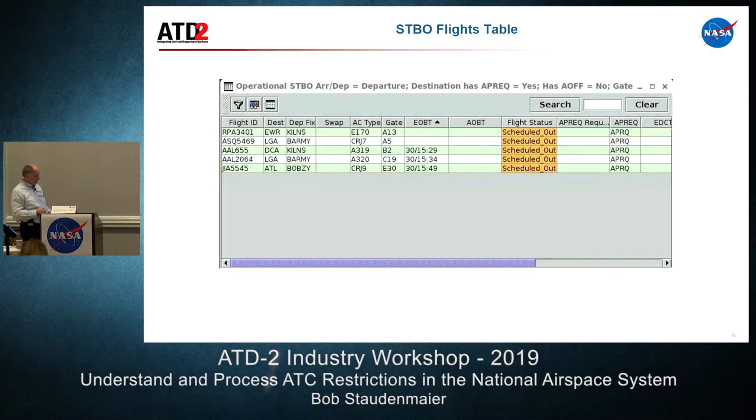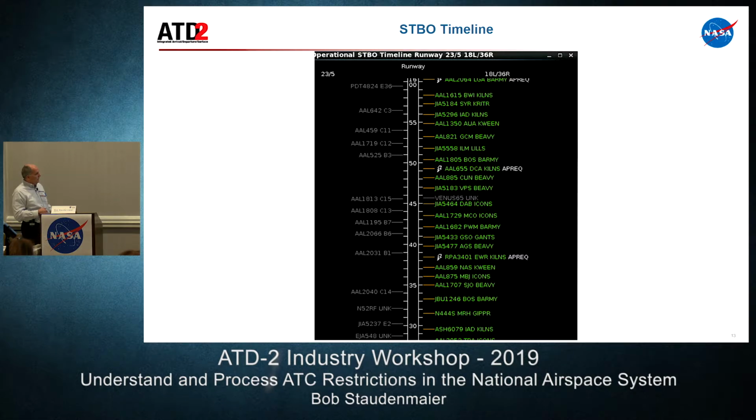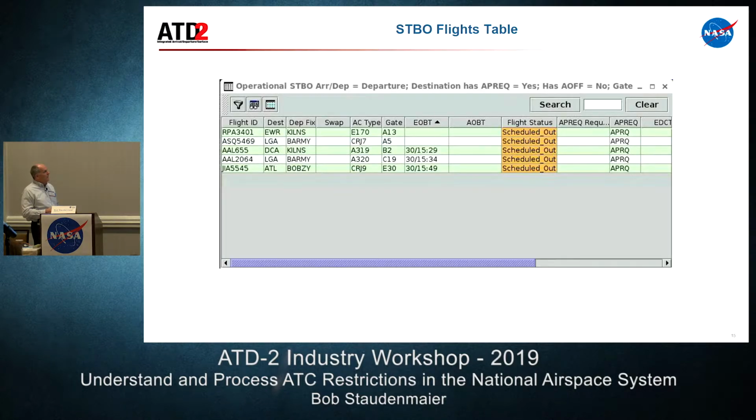And then they'll have this change modes, schedule out just means they haven't moved yet or anything like that. And then they'll follow the color code of the timeline. Oh, I don't have a good example here. Maybe I will later. But we even change the leader lines to various colors depending on where they are. The orange, they haven't even pushed back yet. If they were green, that means they're taxiing around the AMA. If they were a blue color, that means we have radar on them moving around on the ramp. And if they are pink color, that means they pushed back. Okay.